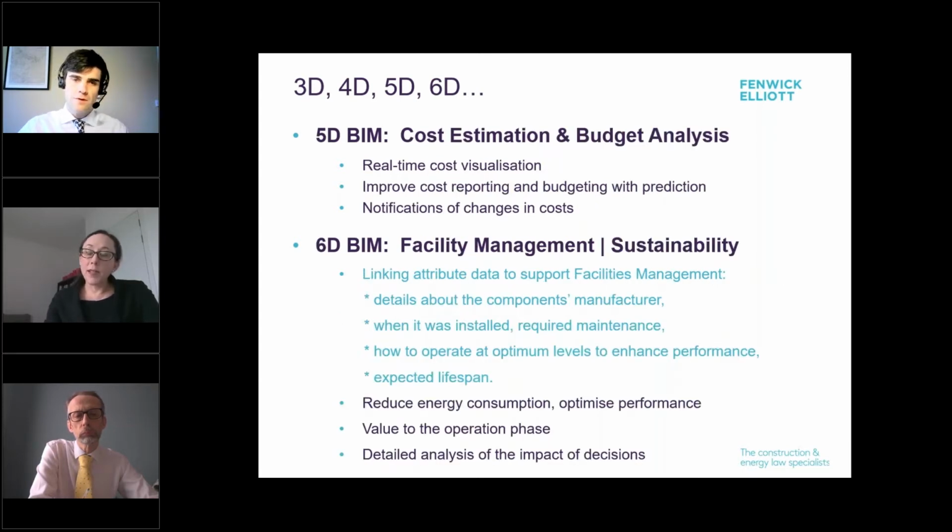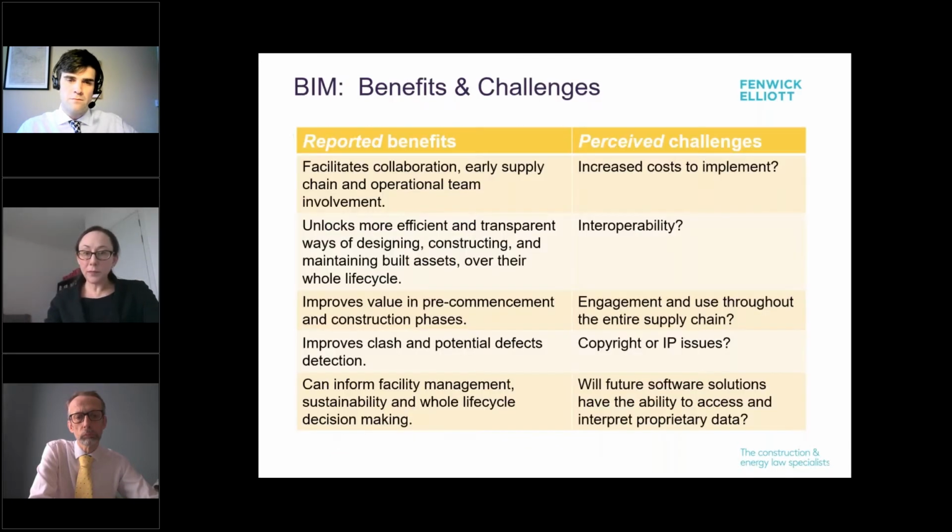5D BIM, cost estimation and budget analysis, and 6D BIM, this is where parties are moving into facility management and sustainability, linking attribute data so that you can support that facilities management. So you're going to have details about components, their manufacturers, when it was installed, when does it require maintenance, so people can react to better performance. How are you going to operate at optimum levels, and what is the expected lifespan on particular components?